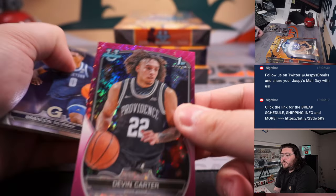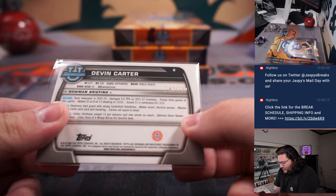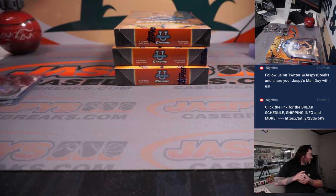Pink Mini Diamonds. One more Devin Carter for Brian. This one will be numbered though, Brian. 143 out of 150 Pink Mini Diamonds. Dang. I was really hoping there for a sec.